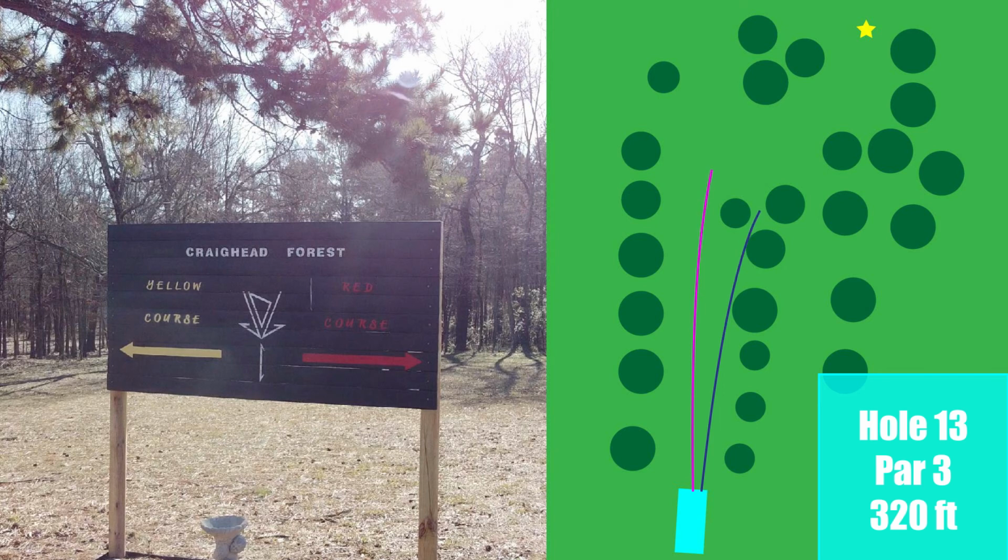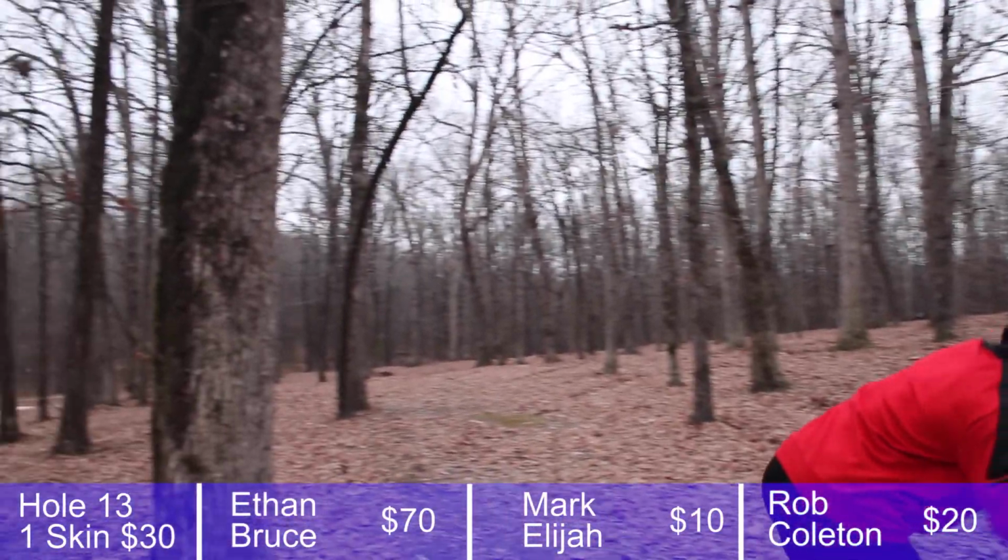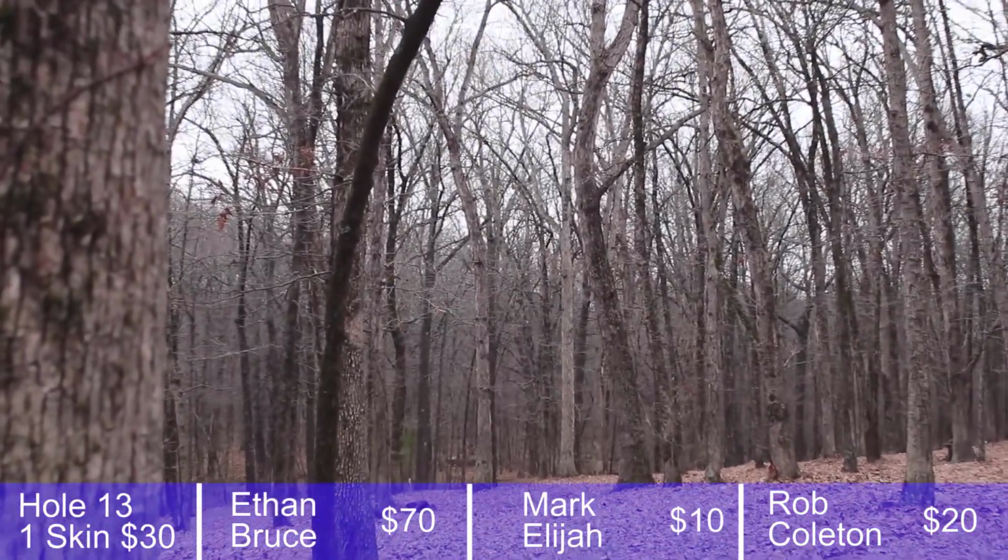Most definitely. Hole 13, par 3, 320. You've got an inside gap that you can take. This is in the long position as well, or you can just throw a forehand dead straight with some finish at the end. Either way, you're just trying to get up there for some kind of a putt.